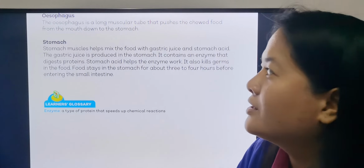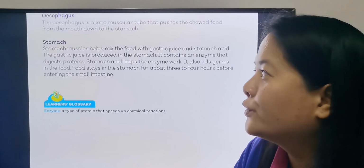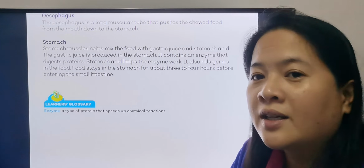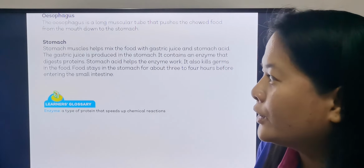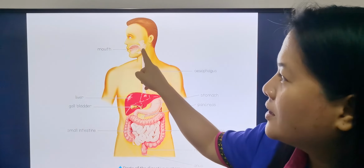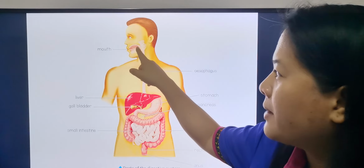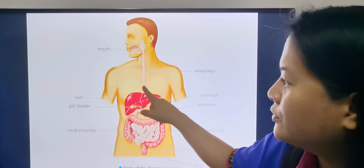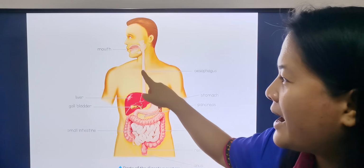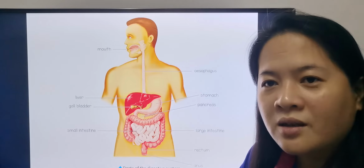The esophagus is a long muscular tube that pushes the chewed food from the mouth to the stomach. If we go back to the diagram, the esophagus is the passage of the food. From the mouth, the food will go down to the stomach. It will pass through the esophagus.